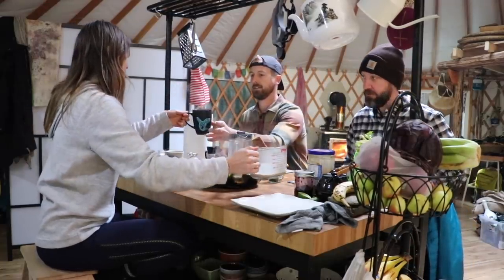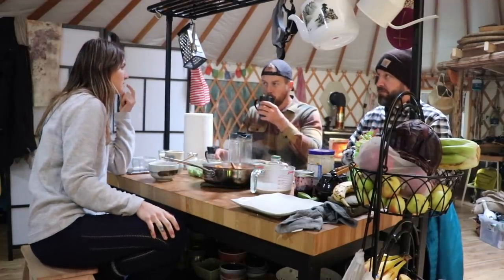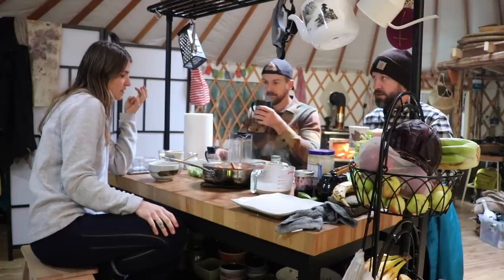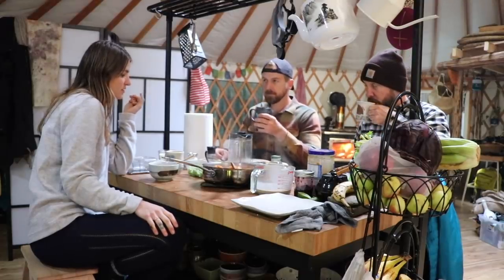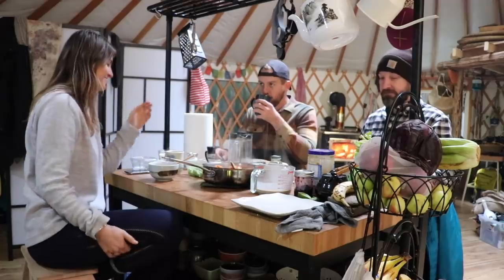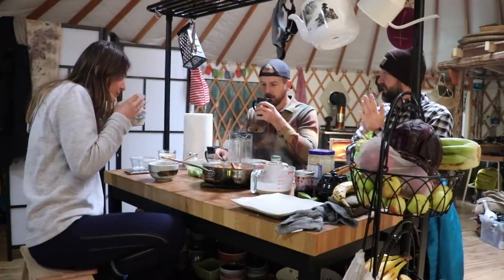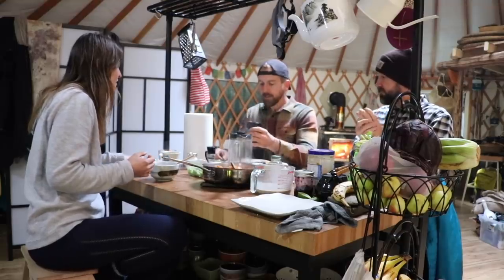Pumpkin spice latte. Okay, so one more time, what's in it? Cloves, cinnamon, allspice, coconut sugar, almond milk, and coconut milk. Is it good? Super good. It's fantastic. It tastes like autumn.